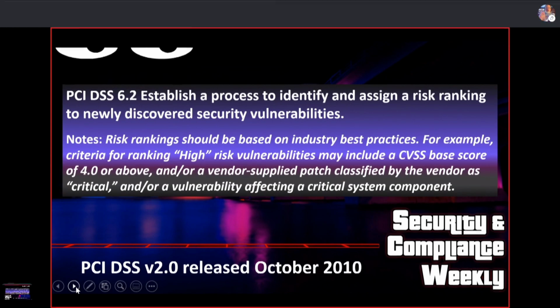Final thought, and then I'll shut up. All that PCI requires is remediation. It requires installation of patches or fixes for any critical security vulnerabilities within 30 days of release, or disclosure of the vulnerability.